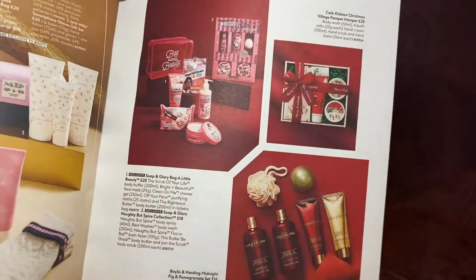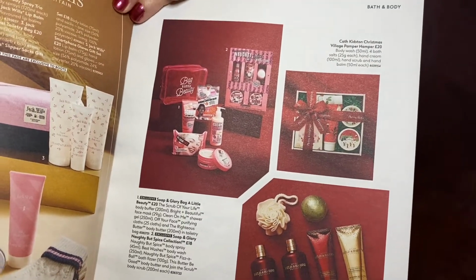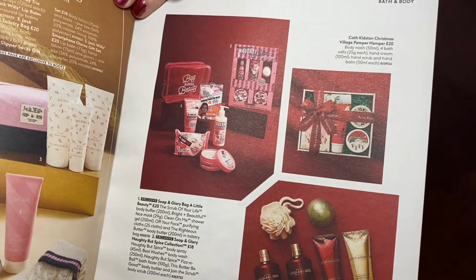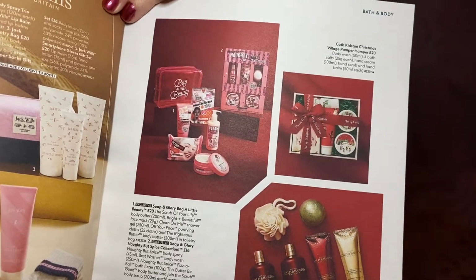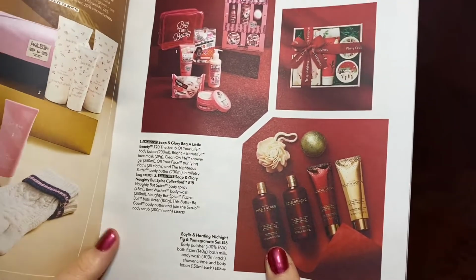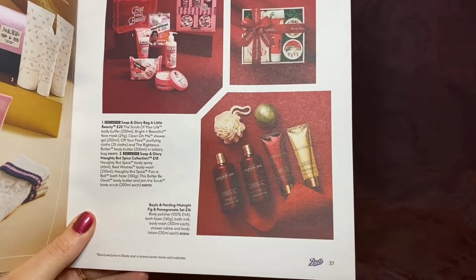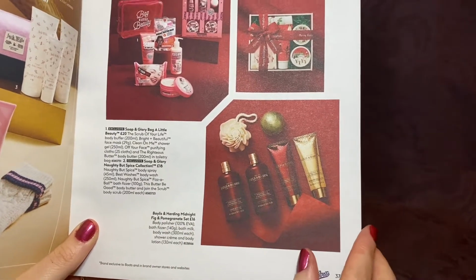We have this Baylis & Harding Midnight Fig and Pomegranate set. Body polish, bath fizzer, bath milk, body wash, and a shower cream. I think I've smelt this before. I think one of my friends had one of their reed diffusers in this scent and it just smells really Christmassy. So that's quite a cute little set.